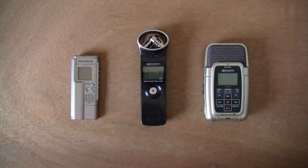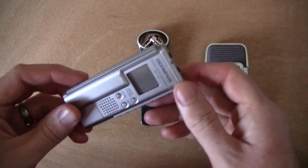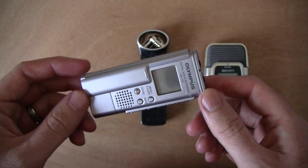So laid out in front of me are three different types of audio recorders that we've used here at the Grady College. On the left we have an Olympus WS series recorders, and these were the first audio recorders that we started purchasing and recommending that students pick up. They cost someplace between $75 and $100 when they first came out.